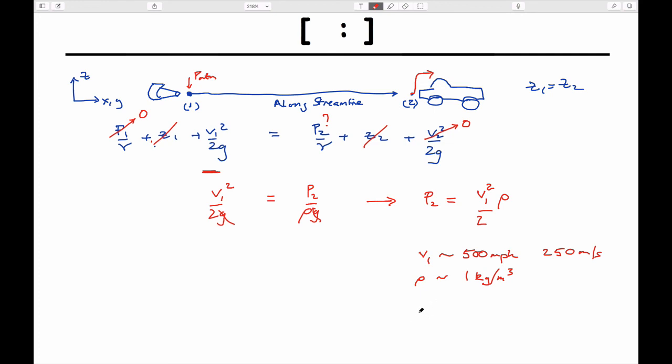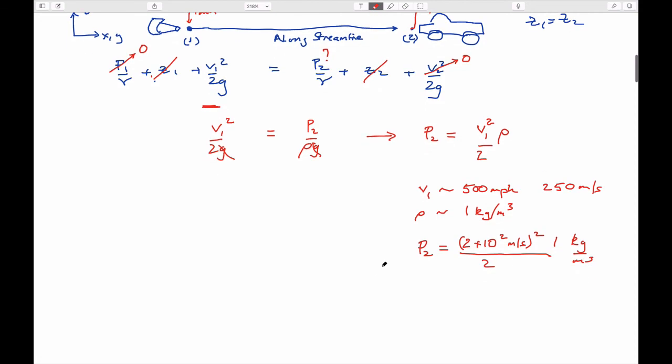And so we could calculate the fluid pressure, as long as I haven't done anything wrong. The pressure is equal to V1 squared, which I'm going to call 200 meters per second, so 2 times 10 to the 2 meters per second, squared, multiplied by 1 kilogram per meter cubed, divided by 2. Roughly, this is going to be 2 times 10 to the 4 kilograms meters squared per second squared per meters cubed.